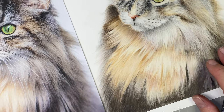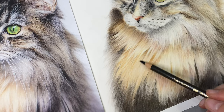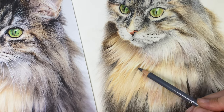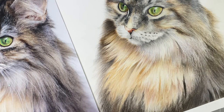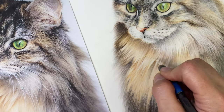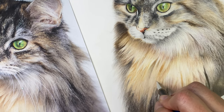Okay, well, it's not exact. I got a little lost in the hair up in here, I think, but I don't think it's turning out too bad. I'm gonna keep doing squigglies in here.